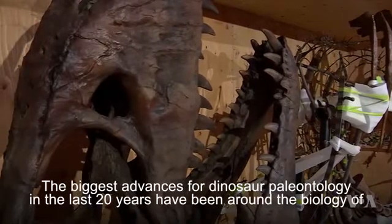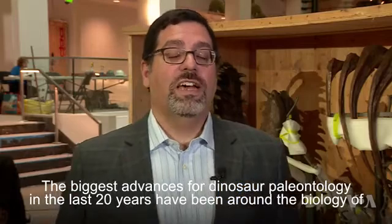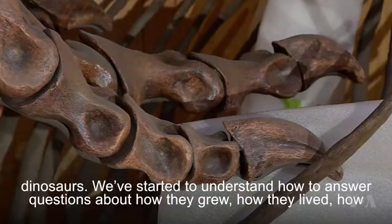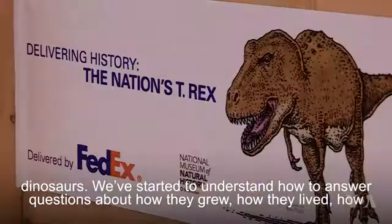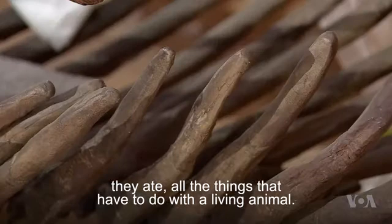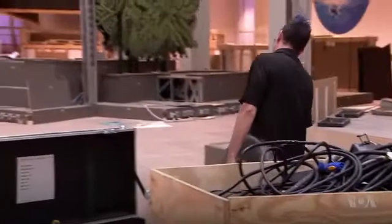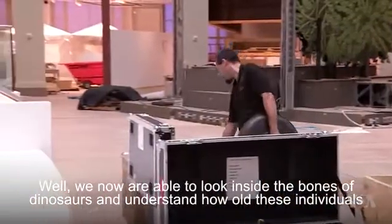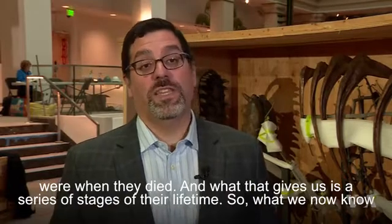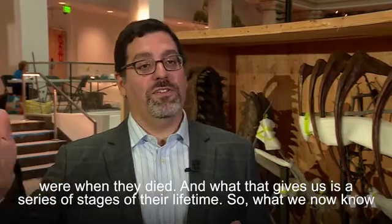The biggest advances for dinosaur paleontology in the last 20 years have been around the biology of dinosaurs. We've started to understand how to answer questions about how they grew, how they lived, how they ate, all the things that have to do with a living animal. Well, we now are able to look inside the bones of dinosaurs and understand how old these individuals were when they died. And what that gives us is a series of stages of their lifetime.